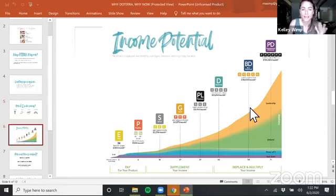All right, so here's the income potential. And I know this is really small on your screen, but you would totally Google the income earnings with doTERRA if you want to see that.